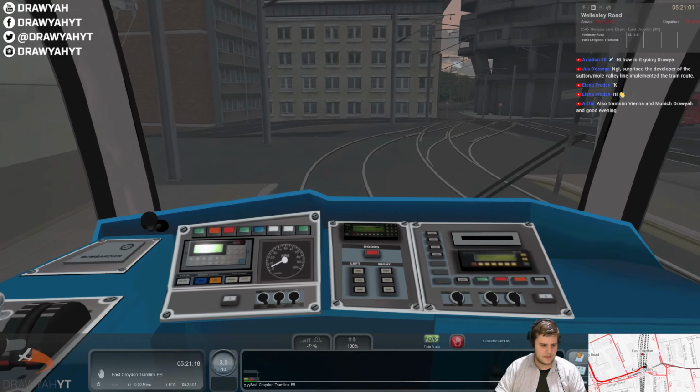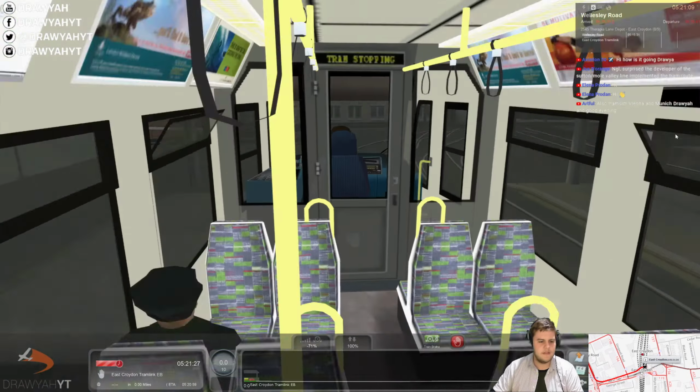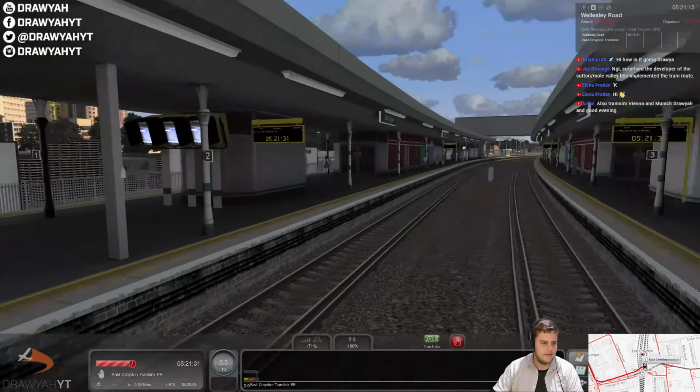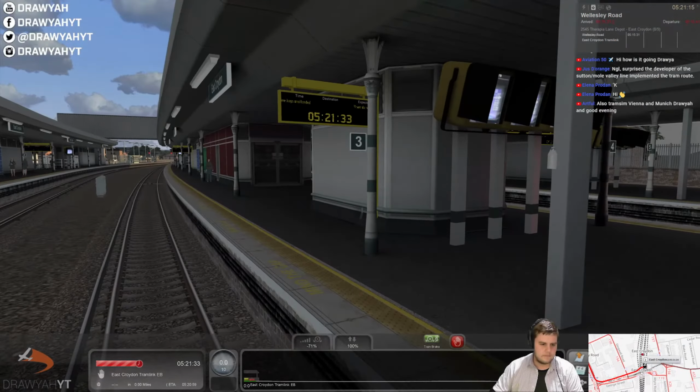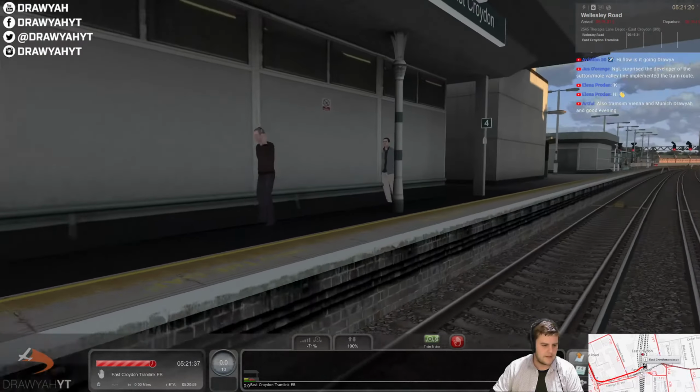There you have it. Welcome to East Croydon Tramlink. So before I open the door and bring the scenario to an end, just a quick look at the mainline station, because again, very impressive down here. Yeah, it's a very well put together route, this, the Sutton line.